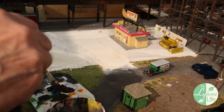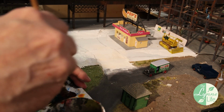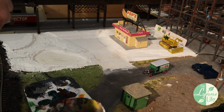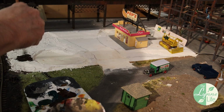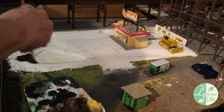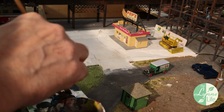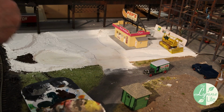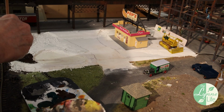Okay, I'm going to start putting a little color on the ground. It doesn't have to be anything real special. I just need something here. I usually do kind of an olive green or something. Kind of covers. You just don't want the white. It's tough to cover the white.